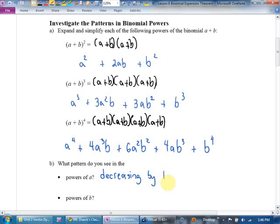What pattern do you see in the powers of b? I think exactly the opposite. What power of b is in the first term here? Trick question. 0, then 2. Guys, with me here. What power of b is in the first term here? 0, then 1, then 2, then. So start from 0. Increase by 1. See it?